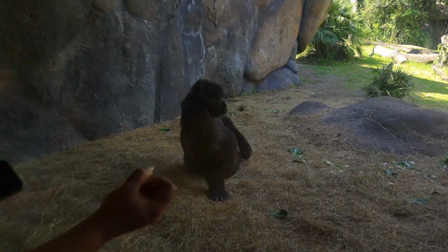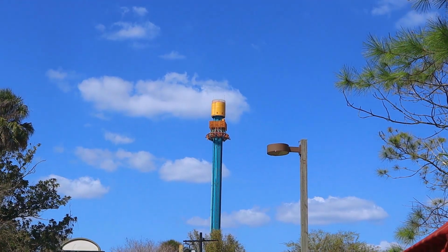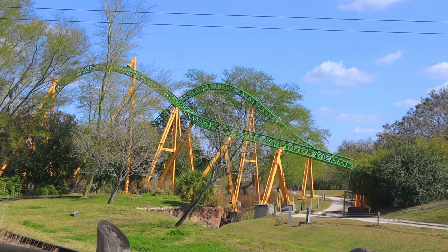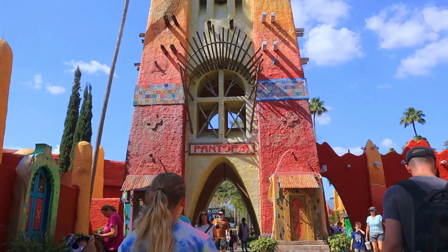We're just watching hairy humans, basically. Bro has some calves. But yeah, I'd rather get food first. I'm hungry. Boner alert.